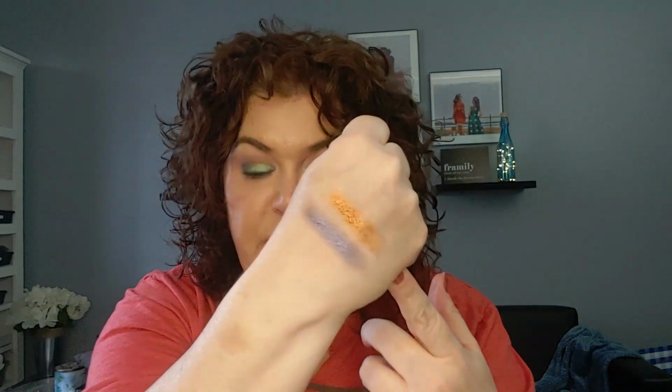I also got this from Leanna Dalton when she gave me the Bridgerton palette. But it is so beautiful. And of course, I need to swatch those two guys right there, because those are, to me, the best shadows in the palette. Those are so pretty.